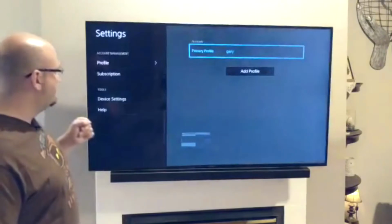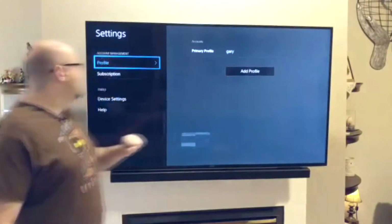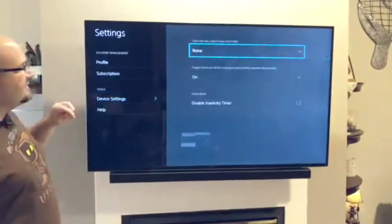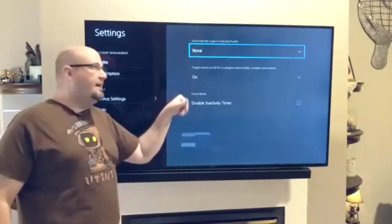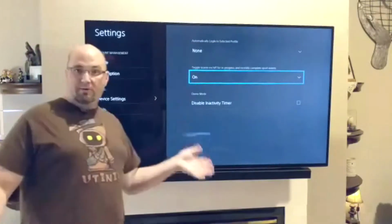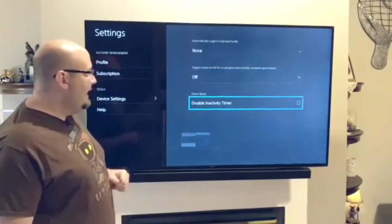Now let's look at some of the settings that we have here too. This is where I mentioned that you can add different profiles. You can change or add your subscription. Device settings go in here. It will automatically log you in if you have different profiles. It'll select which one to log you in. Toggle scores on and off. That was our alert that we saw when we first came on. I am going to turn that off.